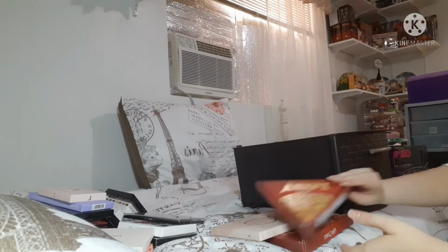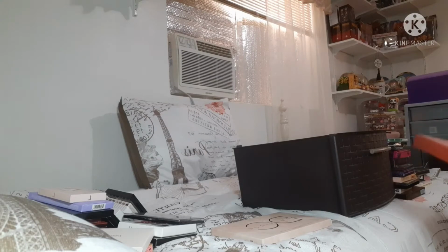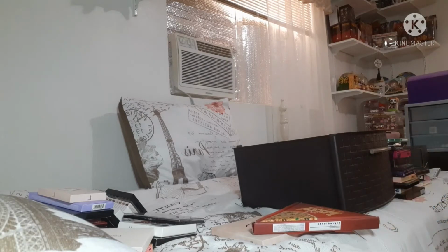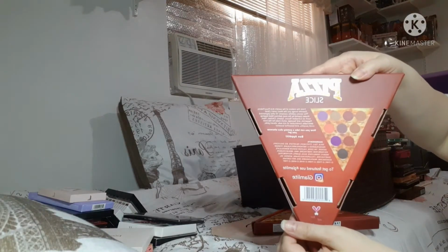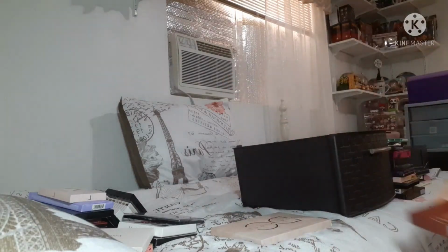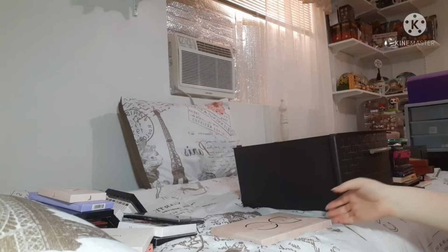I have my pizza slice palettes. This is the, what is this? Veggie Lover and the Meat Lover. Here's what they look like. I'm keeping both of those. I have my pizza pal around here somewhere. We'll see it eventually, but I'm not getting rid of it.